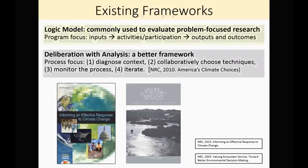The America's Climate Choices report specifically recommended the deliberation with analysis, which is a processed framework for evaluating decision support projects and resources. And that includes looking at the context and just choosing techniques to look at it, to monitor what you're doing and iterate. That seems pretty simple. And I think maybe that's what's maybe scary about using something like this as a framework, because it does seem a little vague.